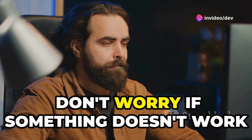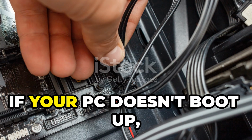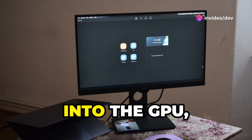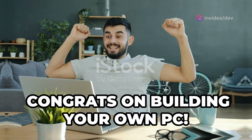Don't worry if something doesn't work perfectly right away. Troubleshooting is part of the fun. If your PC doesn't boot up, double-check all the power connections. If you're getting a black screen, make sure the monitor cable is plugged into the GPU, not the motherboard. Remember, Google is your friend.